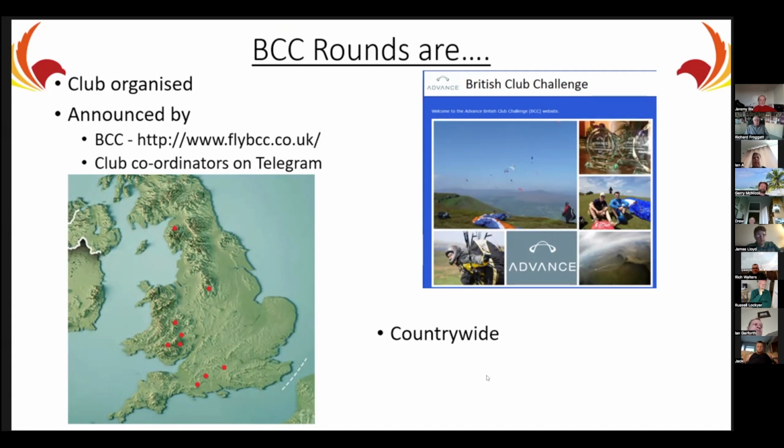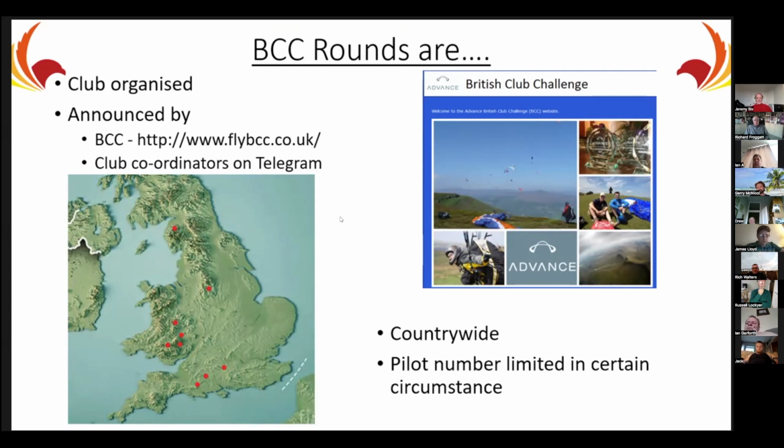So there's a considerable amount of travel potentially to go and take part in some of these rounds. And what we don't know is when they're going to be called, with very much notice. In some circumstances, pilot numbers are limited. I think that's especially true of the Derbyshire sites, which are these sites up around here. So a decision is made at the club level as to how many pilots they really can accommodate on site. And this sort of links back to something we were talking about earlier about the crowding and having too many pilots in the sky at any one time.